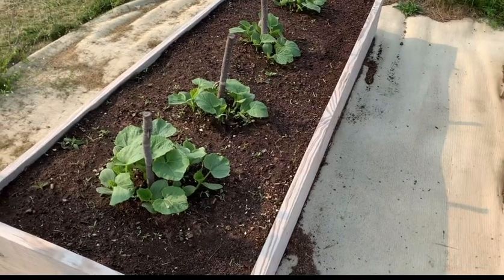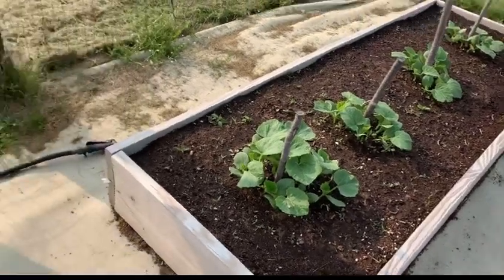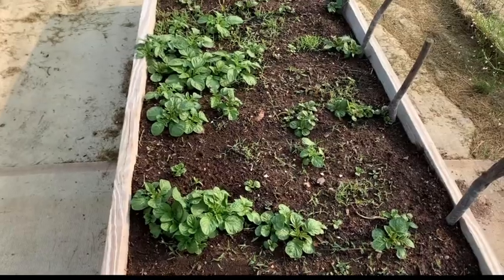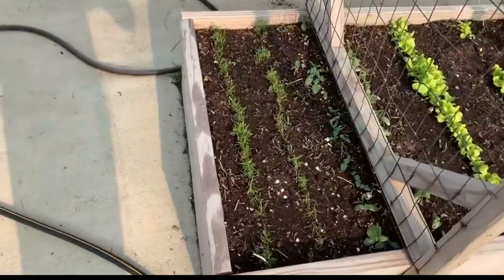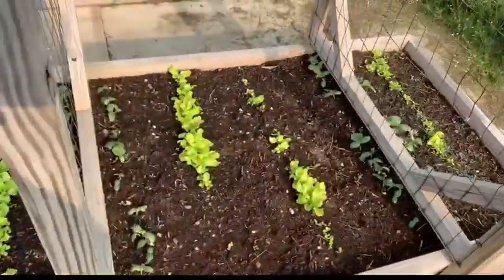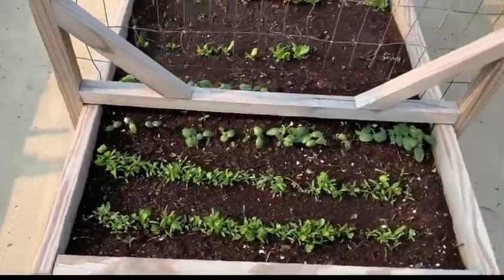Alright, it's been about a week since I filmed the garden, and our squash is doing good now. Zucchini's doing good now. All the potatoes are doing good. I gotta go actually weed the garden later though. Our dill's doing good there. Cucumbers, lettuce, cucumbers, that's doing pretty good still. Cilantro's doing pretty good. Pickles.